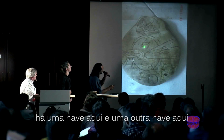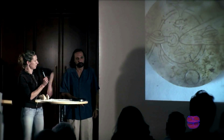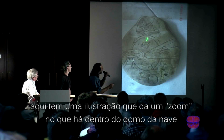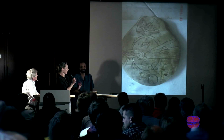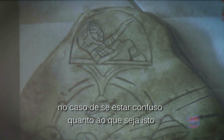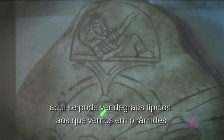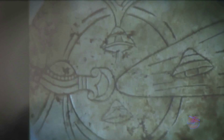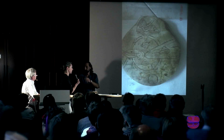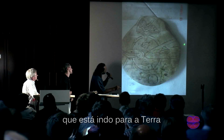There's a ship here and a ship here, heading toward the Earth, as we assume. And there's a nice little blow-up of what's inside the dome of the ship, like an exploded drawing, in case you're confused about what it is. And as well, you can see the steps here, typical of step pyramids, which are found everywhere. And here we can see that this ship is following a comet that is coming at the Earth.